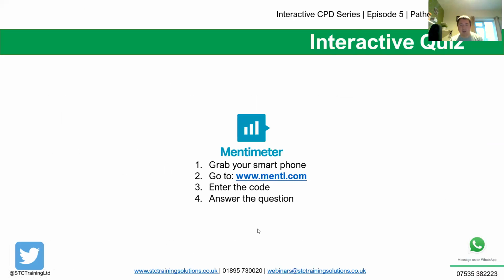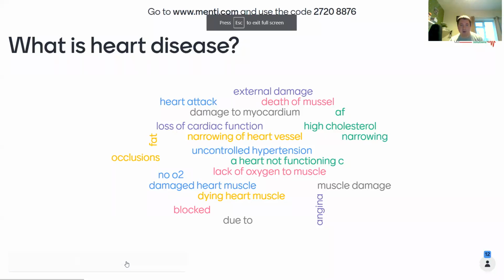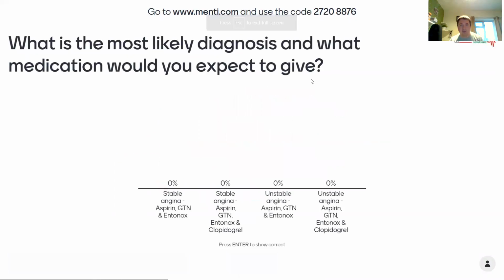Okay, so bearing that in mind, let's go to Menti. Menti.com, pop in the same code again, 27208876. What's the most likely diagnosis and what medication would you expect to give? Have a little think. There's a little caveat on that if you were SARM trained, I should imagine, but we've talked about them. So what is the most likely diagnosis and what medication would you expect to give?